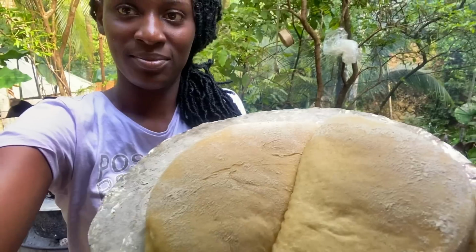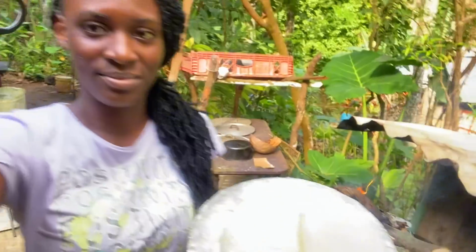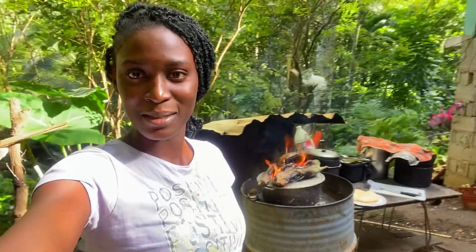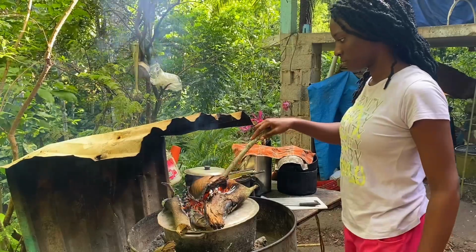This is my next set of bread that has risen. I'm going to place that right inside of this pot once the first set comes out. We're outside baking Jamaican cocoa bread. Yes, with coconut milk. And if you didn't know, cocoa bread gets its name from coconut because it's made from coconut milk. So the fire is blazing and everybody is waiting to enjoy their bread.